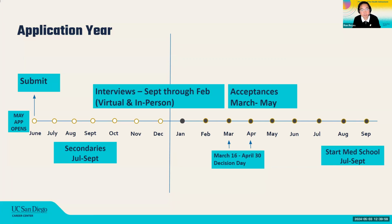Assuming that it takes about 2 to 4 weeks to verify, that means you'll hit your secondaries probably around July. Again, the later you submit your primaries, the later you might get verified and therefore start your secondaries. So just a pro tip about secondaries and timeline.